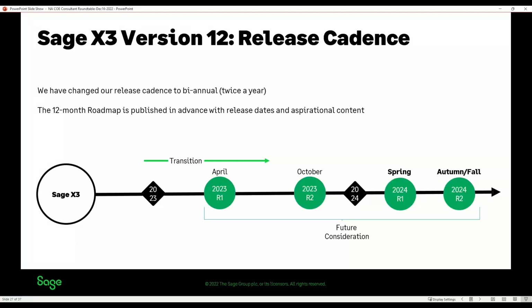Some of you may not have heard, but going forward, there's been changes to the release cadence. Currently there are 4 releases of X3 per year. It's changing to 2. Please don't be concerned that this is to reduce the quantity of content. It's more specifically to ease the management of those releases with our customers. Deploying 4 releases a year to keep customers current with respect to lifecycle policies is very difficult, whereas 2 releases is much easier to manage.